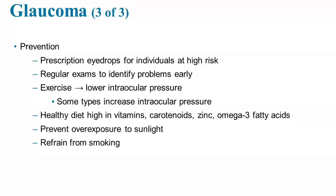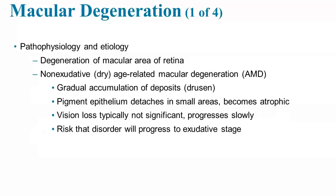Prevention. There are prescription eye drops for individuals at high risk. Obviously, regular eye exams at least once a year, maybe even more often than that, depending on the pressures they find when they assess the eyes. Exercise lowers intraocular pressure, though some types may increase it, and that might be something like yoga, where the head is lower than the heart, which could put extra pressure on the head and the face area. Healthy diet, high in vitamins, carotenoids, zinc, omega-3 fatty acids. Again, prevent overexposure to sunlight and refrain from smoking.